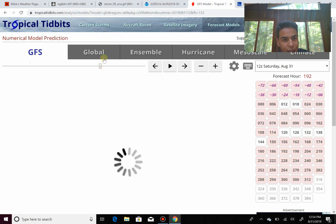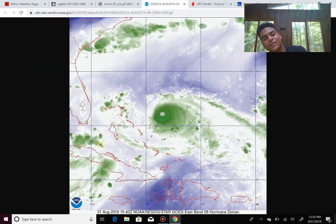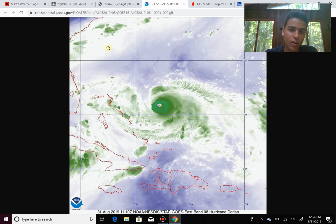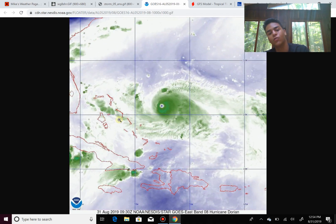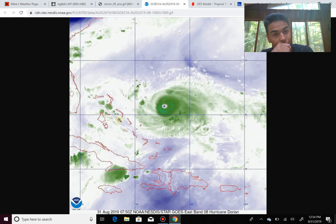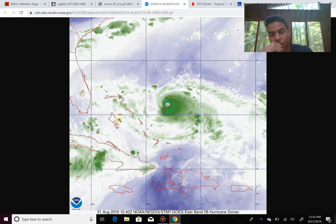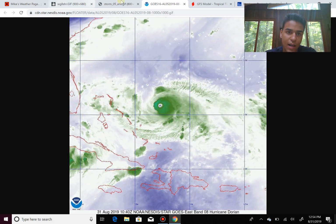But the key is whether this hurricane will stay straight or will it turn more northward and avoid the U.S. That's going to be the key over the next several runs, and we'll have to see if this continues to strengthen, because if it strengthens, that's definitely worrying, wherever it could make its landfall, and that's definitely something to keep an eye on.